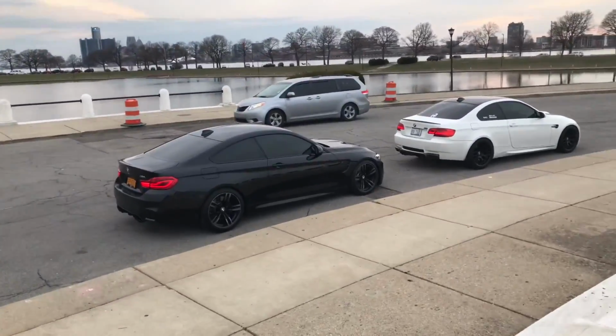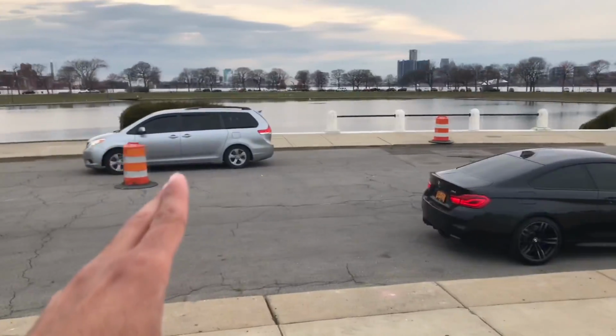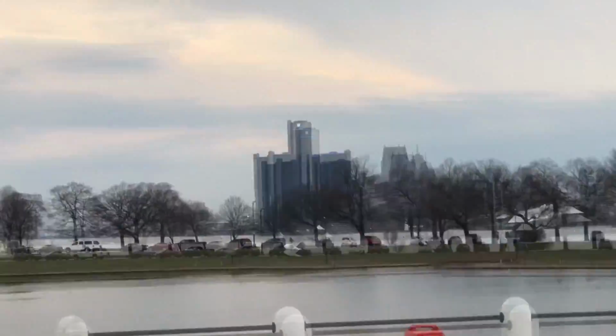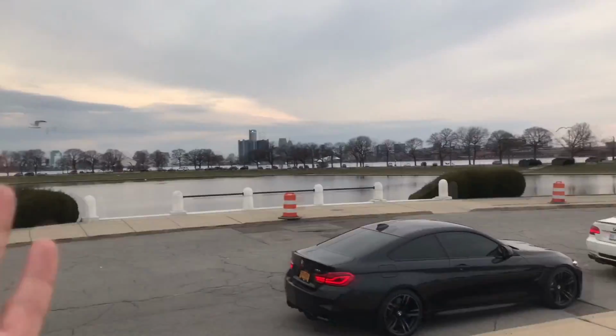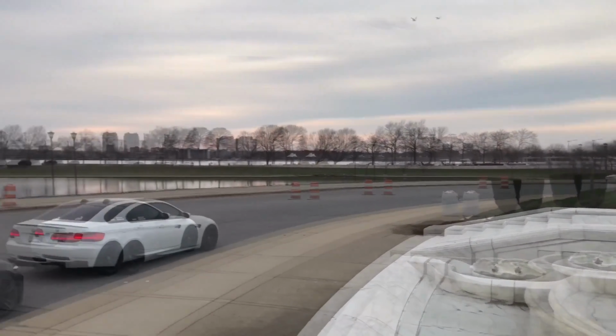It means a lot for supporting us, man, for real. But I think out of these two, I'd probably take the minivan. But yeah, it's awesome, man. You can see the Renaissance building over there. When the trees fill up and everything, it's gonna be a true sight to see.